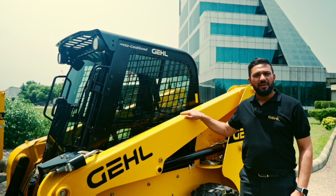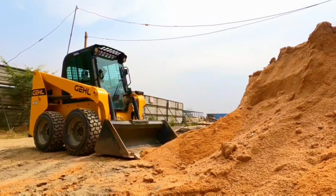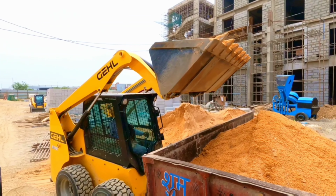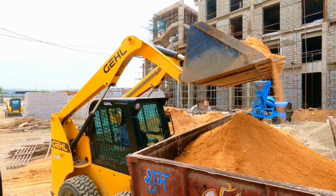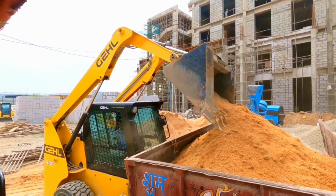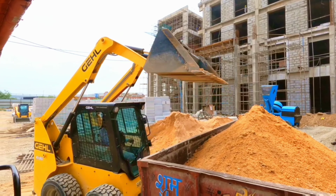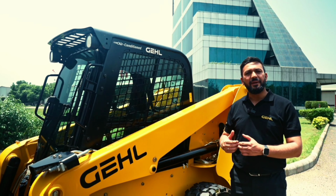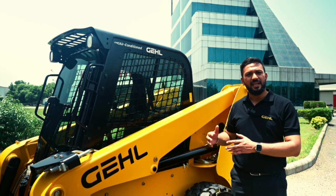The radial type lift arm with a single pivot pin at the rear provides an excellent dump height of 2.3 meters, which is suitable for filling up mid-size dumpers. The radial lift arm also provides an impressive forward reach. This also means fewer maintenance points such as pins and bushes.